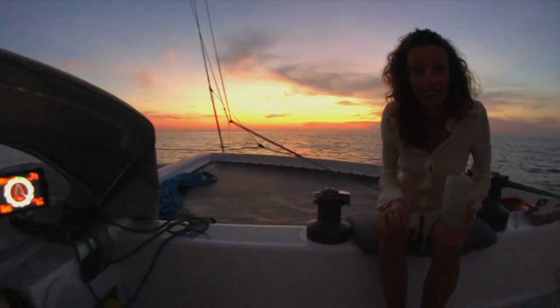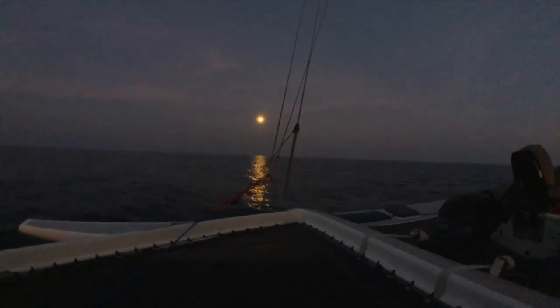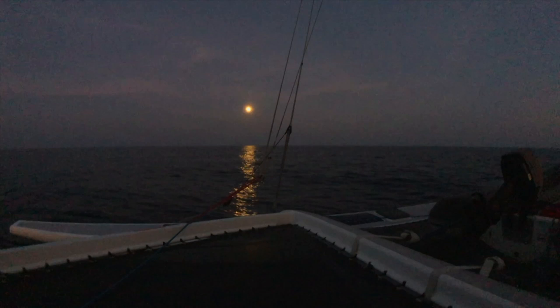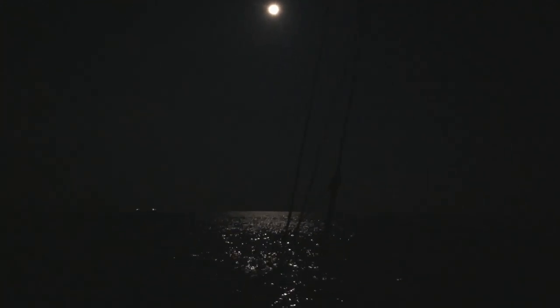We've got the sunset. Then over here, we've got the moonrise. Not bad. Beautiful night. It's coming up to 7:30, full moon. The phone's not going to do it justice, but you know, the winches and the rope and everything's casting shadows. There's so much light with that full moon.